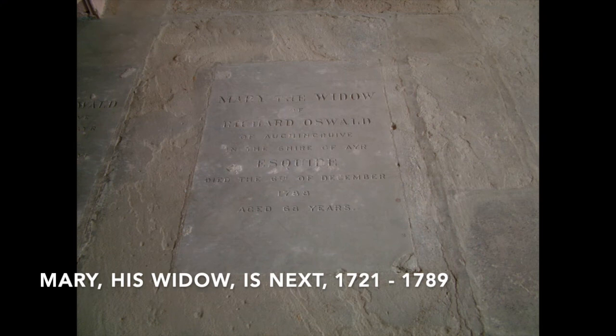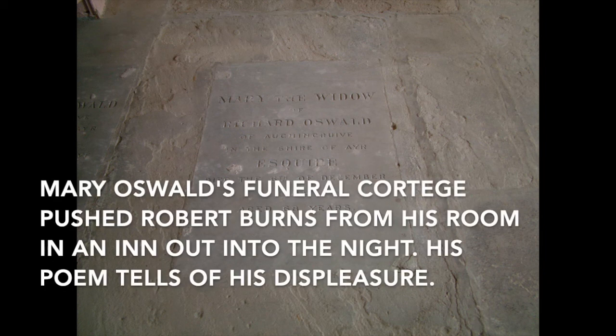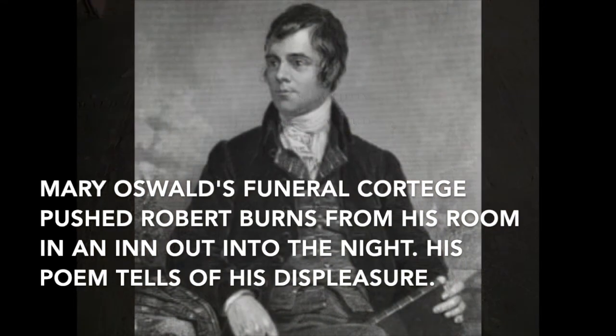Mary Oswald, Richard's widow, was the daughter of a wealthy landowner in Jamaica, and the marriage had brought her husband much more land in America.